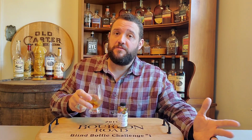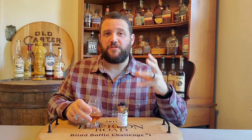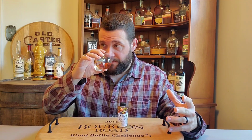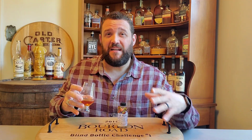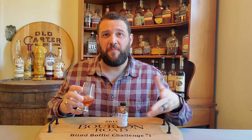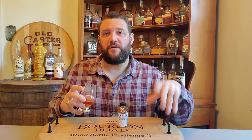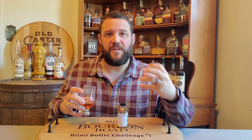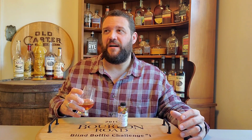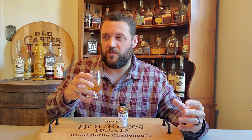So, guys, let's go ahead and get into the nose on this one. Wow, so first thing I get is a really big burst of like this floral and honey mixture together on the nose. Like a sweet vanilla cream. Nice, like a rich caramel there too as well. That floral and honey is a little bit further into the glass. Like that vanilla and that rich caramel is kind of a little bit further away. Pick up a little bit of lime too. A little bit of lime further into the glass with that honey and a little bit of floral.